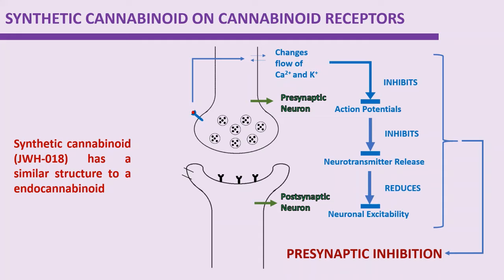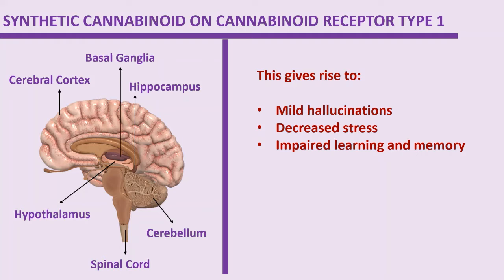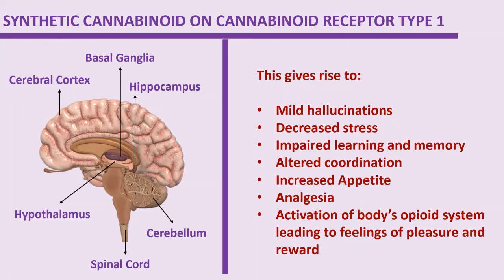There are two types of cannabinoid receptors, type 1 and type 2. So type 1 is abundant in the cerebral cortex, basal ganglia, hippocampus, cerebellum, spinal cord, and the hypothalamus. So the binding of synthetic cannabinoid to this type 1 gives mild hallucination, decreased stress, impaired learning and memory, altered coordination, increased appetite, analgesia, and activation of the body's opioid system, leading to feelings of pleasure and reward. When it binds to type 2, it takes place in the immune system and peripheral nervous terminals, thus giving rise to anti-inflammatory effect and also analgesic effects.